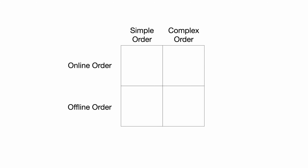and in just the same way that this quadrant really brought clarity and success for Apple way back in the late 90s, the early 2000s, you can take that same idea and apply it to what you're doing. So that's your homework. I would encourage you to jot down this quadrant, take a look, and just look at it for yourself. How are you achieving success with a simple online order, with a simple offline order, a complex online order, and a complex offline order? Do you have what it takes to have success in each one of those quadrants?